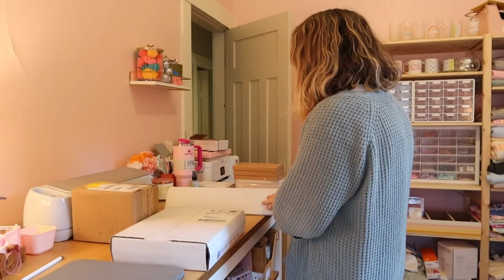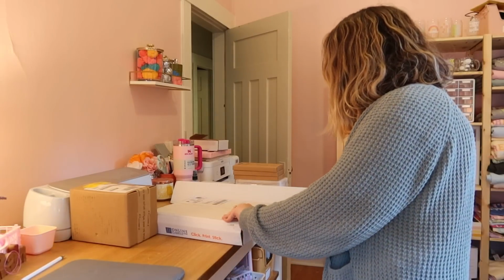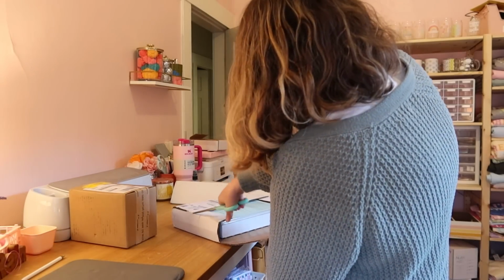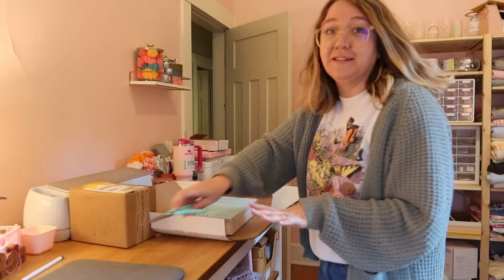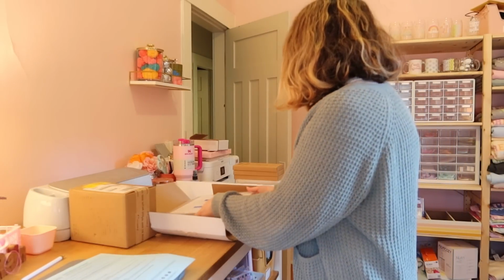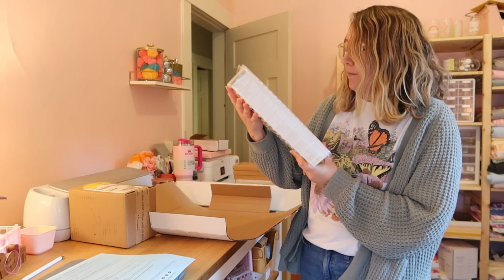So we have a lot to unbox. I think I'm gonna just do this one. I already know what it is, but I just want to make sure it's correct. Oh my gosh, I've never had one this big before. Whoa. Okay, so this is the sticker paper that I ordered. Let's make sure it's correct. Waterproof, matte for inkjet. Perfect.